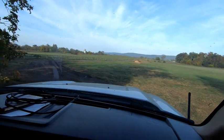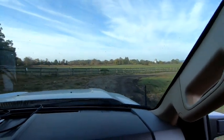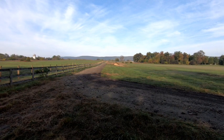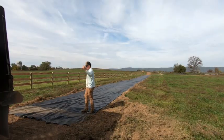Where is the mini at? Up front. I mean, that thing. Good, got all that island cleaned out up there. We're gonna go up and clean the new road up and lay the fabric down.